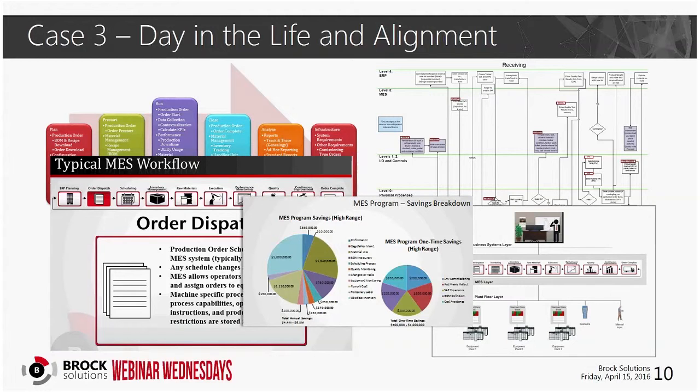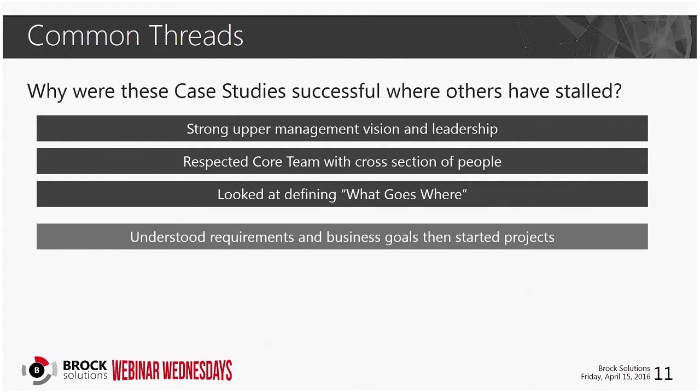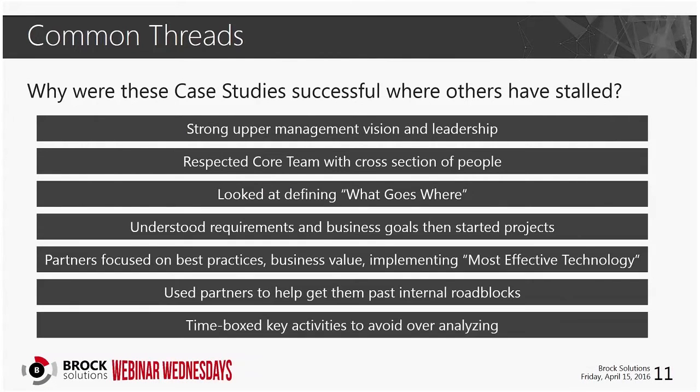So through these case studies, we wanted to summarize why these were successful where others may have stalled in the past, or even in the third case study where they couldn't even get going after 5 years looking at this. So a lot of this focused around having the strong upper management vision. They had a vision of what the system should do, and they had leadership engagement to say, this is important, this is a key transformation. They had a respected core team with a cross-section of people. And we'll talk about this in a subsequent slide on what that means for a core team.